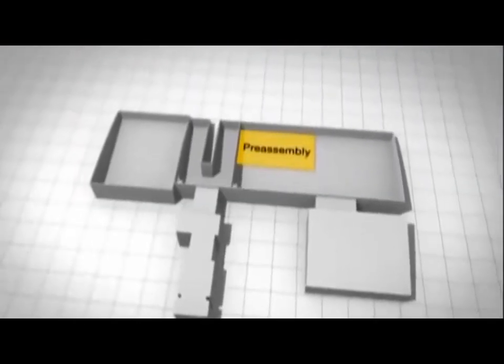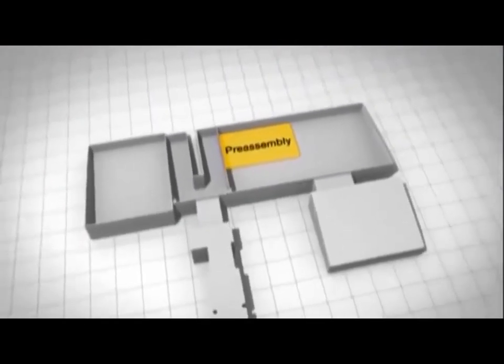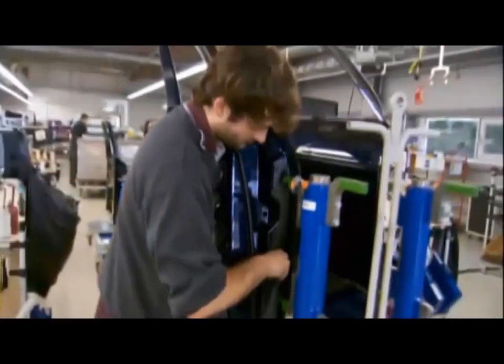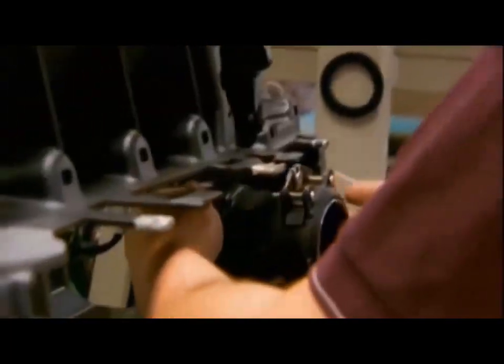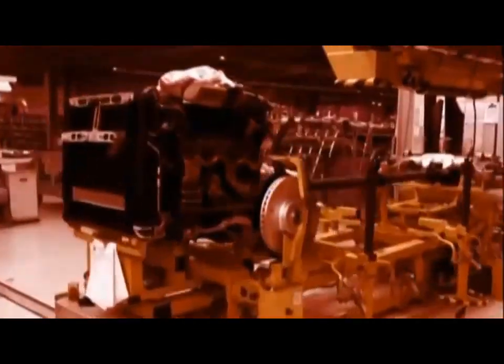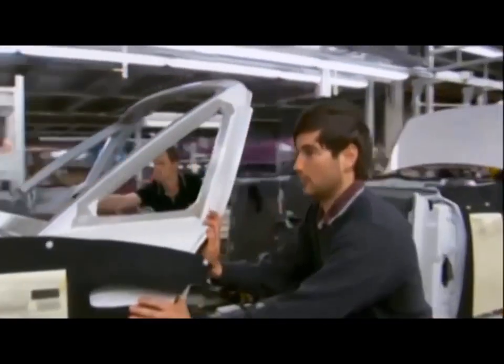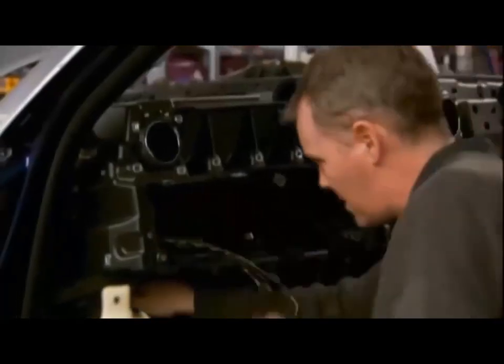The build begins in areas known as pre-assembly. Here, teams of associates build out the major components, such as the doors, instrument panel, and powertrain. Here at Rolls Royce, obviously we have a unique situation where the car is hand-built, and the fact that we work with wood and leather natural products does make it sometimes quite difficult.